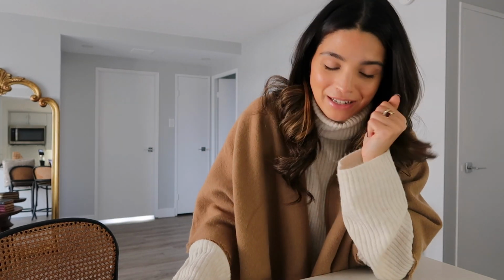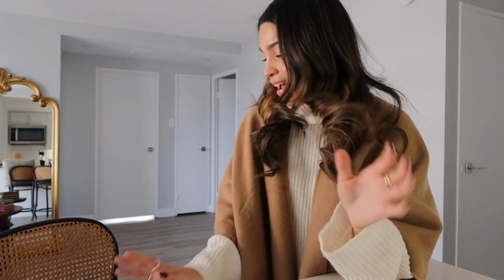And I stumbled upon Zara Home. Now I very rarely shop at Zara Home just because I've never really found that their style was quite what I liked. And as soon as I saw this throw, I kid you not, I called my mom and I was like, "Mom, I think I found the perfect throw. I just need you to tell me yes, it's perfect and I can buy it." And so here it is.